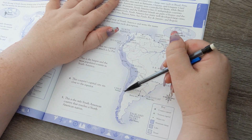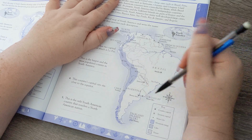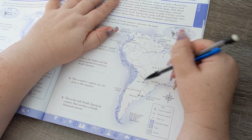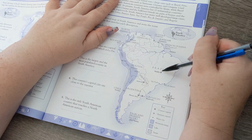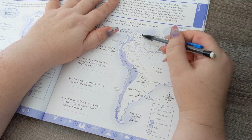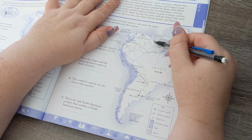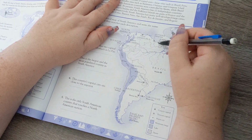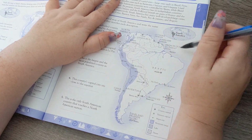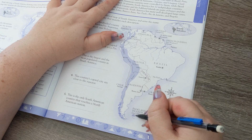The capital of Chile is Santiago. The capital of Argentina is Buenos Aires. The capital of Uruguay is Montevideo. The capital of Paraguay is Asuncion. The capital of Brazil is Brasilia. It's an easy one to remember. The capital of Venezuela is Caracas, up here, the Caribbean. The capital of Guyana is Georgetown. The capital of Suriname is Paramaribo. That's a good one, Paramaribo. And then the capital of French Guiana is Cayenne. And the capital of the Falkland Islands is Stanley.